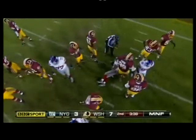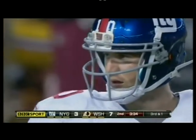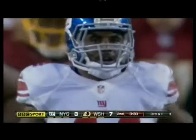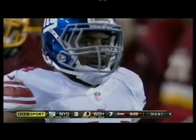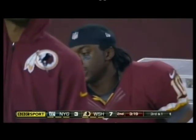John, the Giants have only had 3 drives. They've all been double-digit play drives. You talk about the penalties at key moments that have set them back. It's why they have only 3 points. They have kept Robert Griffin quiet on the sidelines. Hasn't been able to see the field much. Bradshaw's running hard.